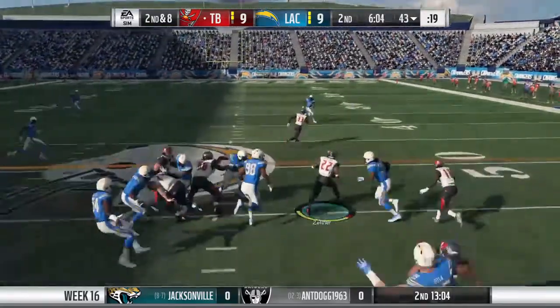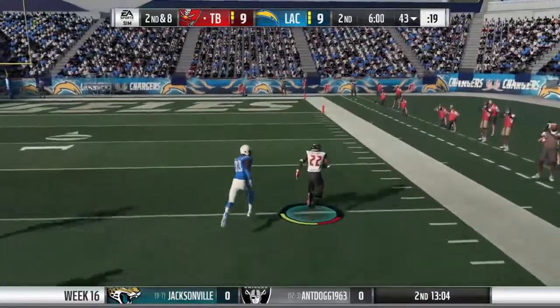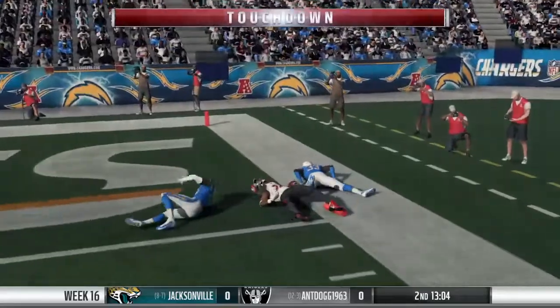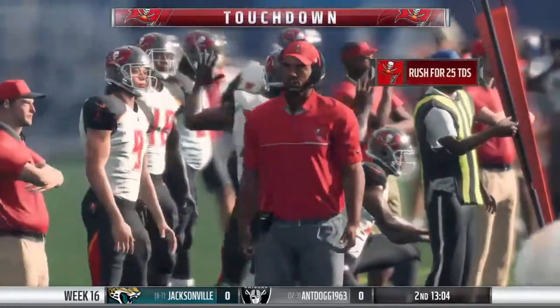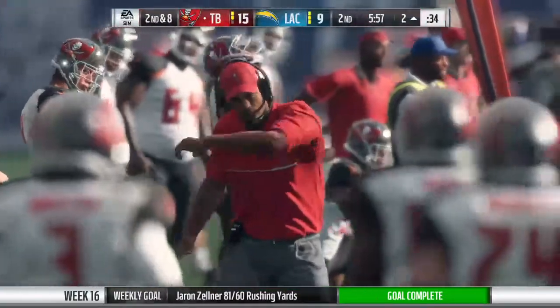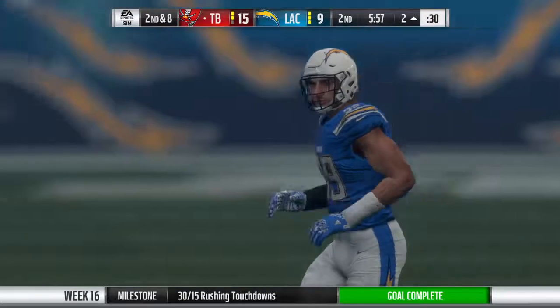They'll run it now out of the gun. And some space here. And he's into the end zone for a Tampa Bay touchdown. A great play there. His 17th touchdown now on the season. And the Bucs get the quick strike touchdown.